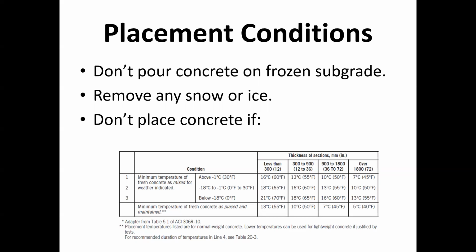So if the dimensions of your section are less than 12 inches, this is kind of what you're going to go by. And then there are different thickness dimensions. So obviously if you're pouring a 4-inch slab, you're going to be focused on this. But in essence, what they're trying to say is you don't want to pour on frozen subgrade. You want to remove any ice and snow from the ground. And you don't want to place your concrete if the concrete temperature is not at least, you know, blank. That's what this chart tells you: I need to have my concrete at least at a certain internal temperature.